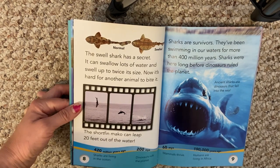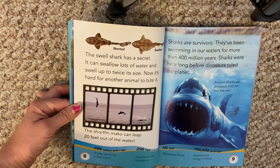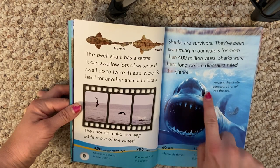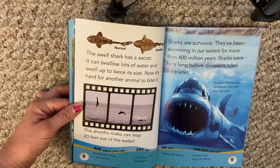Sharks are survivors. They've been swimming in our waters for more than 400 million years. Sharks were here long before dinosaurs ruled the planet. And this right here, this caption says, "Ancient sharks ate dinosaurs that fell into the ocean."